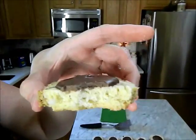So anyway, now you can see really good in there now.